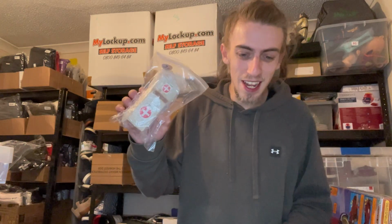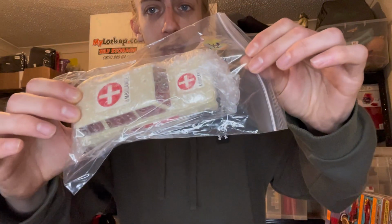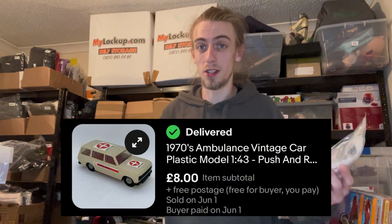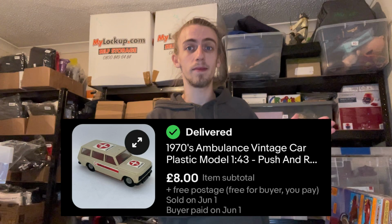And another 24-hour sale was this 1970s ambulance. It's one of those ones where you push it a bit and then it builds up the motor and it keeps rolling by itself. I put it up for a tenner because it's unbranded and I couldn't find the exact same one anywhere online. So I found a similar one that was up for 15 quid and then put this one up for a tenner just because there's a couple little scratches to the bottom plastic. Someone sent an offer for £8 and I was just like, yeah, let's clear it, get it gone. I don't know how long I'm going to be stuck with it for. Let's just accept it and move it on.